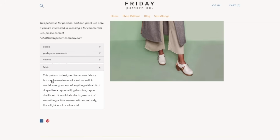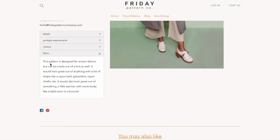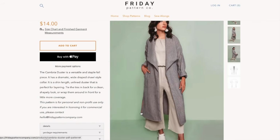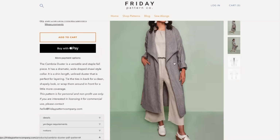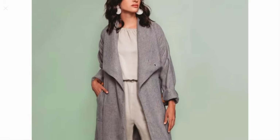Really don't need that many notions. Fabric is designed for woven, can be made out of knit as well. Would look great in anything with a bit of drape, like rayon twill, gabardine. Rayon challis would give it more of that blowy look, like when you walk, it would blow behind you. It would also look great in something a little warmer with more body, like a lightweight wool or boucle. That would give it more of a winter coat, heavier, more sturdy, structured vibe. I wish I knew what this was for sure. I'm going to guess that it's some kind of wool, but I'm not sure.